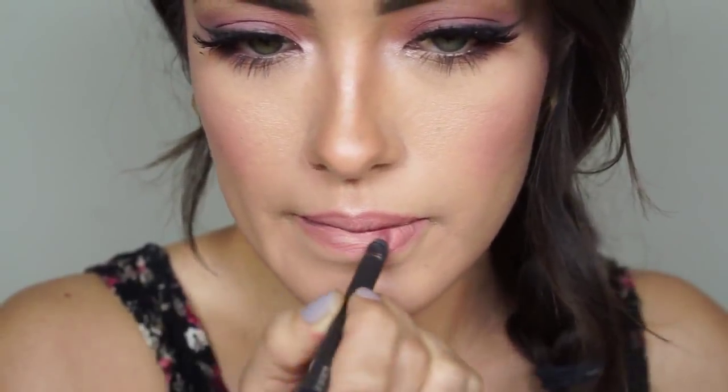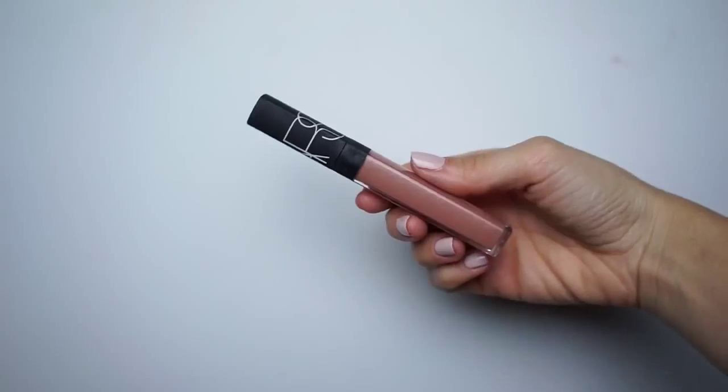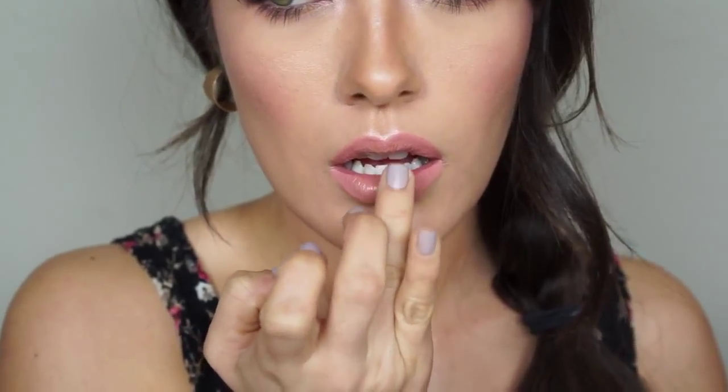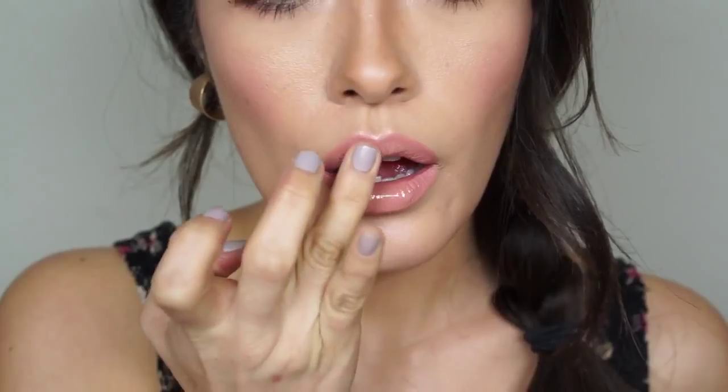And for the lips, I'm gonna keep them really soft. I'm gonna outline them and fill them in first with Oh Honey lip liner from MAC. And I'm gonna finish it off with Instant Crash lip gloss from NARS, also a part of the spring collection.